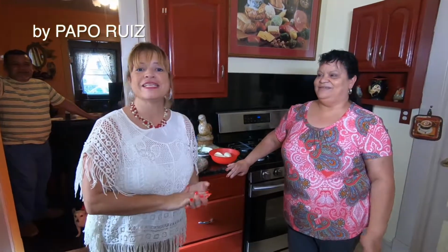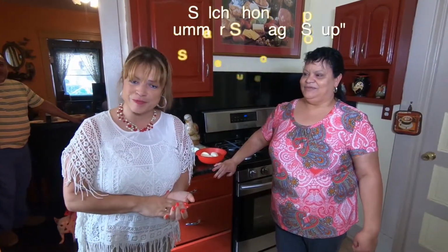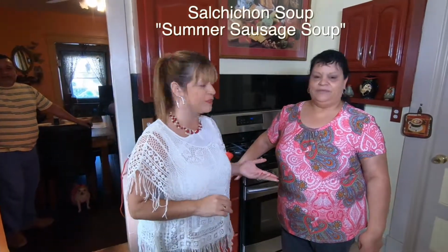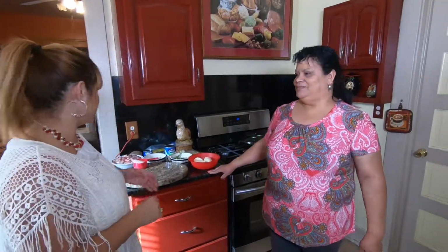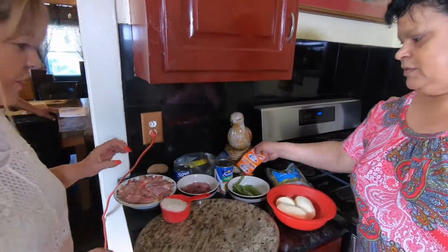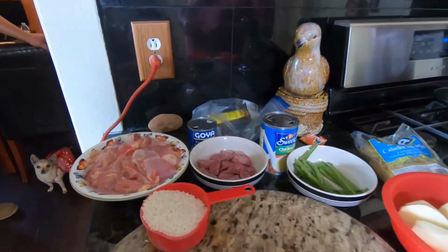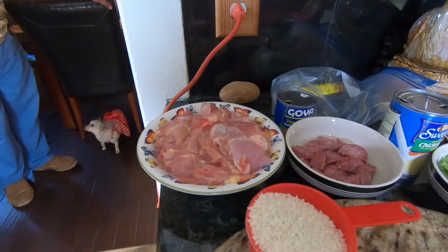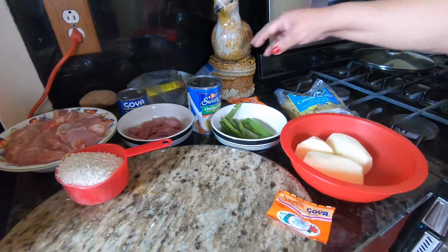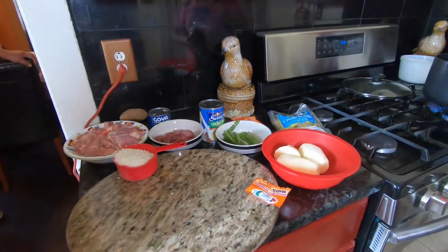Alright, so we're going to make sopa de salchichon, which is salchichon soup. Oh, and it also has chicken. She puts chicken in hers. Salchichon, it's such a funny word. It's salami. It's a summer sausage. We're going to show you the ingredients you need for the sopa de salchichon. It's a Puerto Rican soup. It offers a lot of comfort. It brings back a lot of memories from our childhood when our moms or our grandmas would make sopa de salchichon, and it's so flavorful.